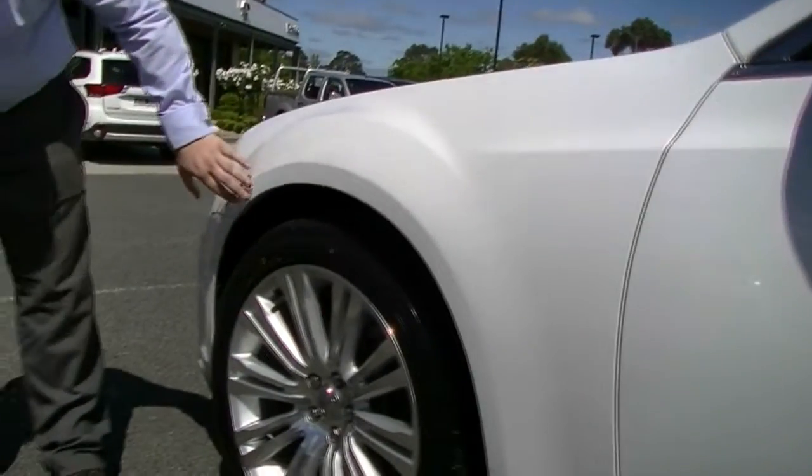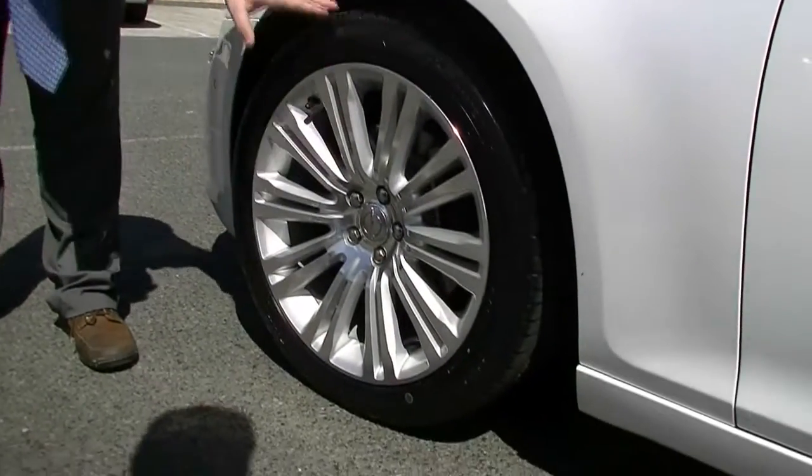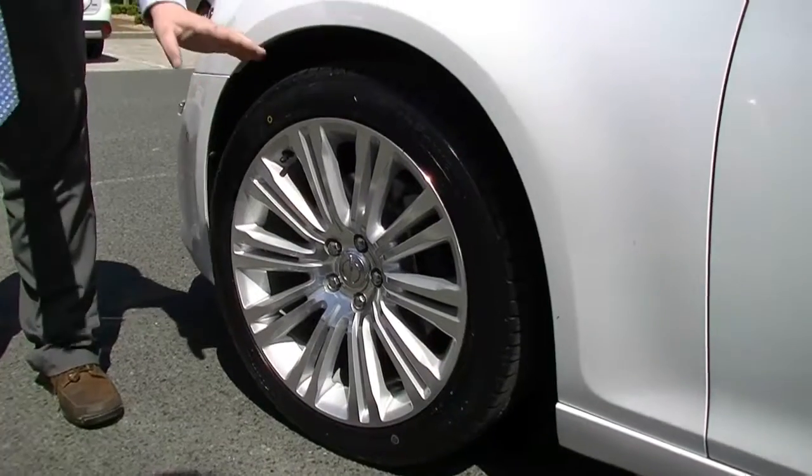Coming up to the last of the wheels now. We've got a brilliant condition wheel here. No signs of gutter rash on it at all, which is really good for the curbside.